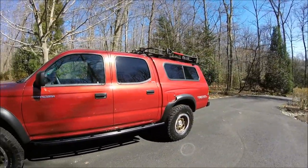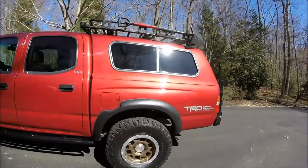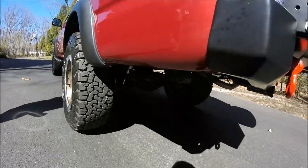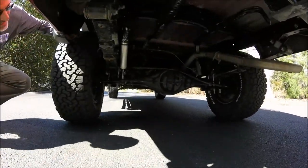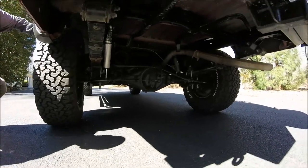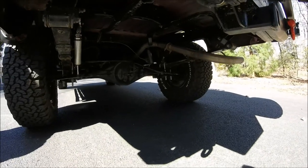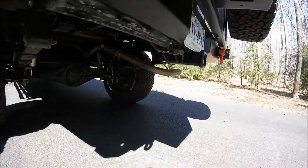We went with an Alcon leaf on the back. And new shocks. The shocks were completely rusted through. Are these Fox shocks back here also? No, I think Icon 2.0s. Yeah, so all right. Got the leaf springs, and then the Icon shocks. And that was really it for the suspension.